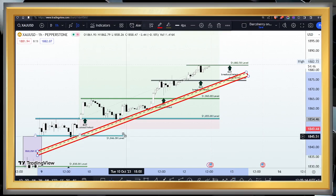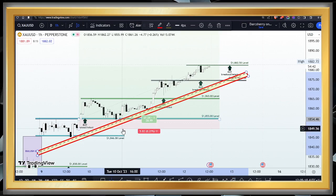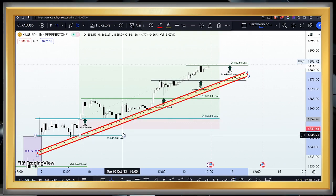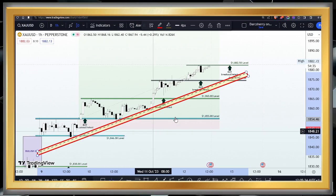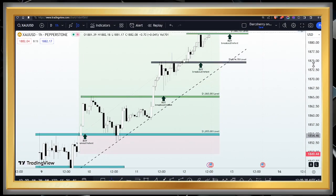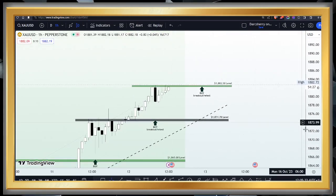It is further emphasized with this ascending trend line we spotted here yesterday after connecting the series of higher lows in this market. And this simply means that as long as price remains above this ascending trend line, we shall feel comfortable in our buy positions while we also look out for more buying opportunities in this market. Now, how do we capitalize on this?